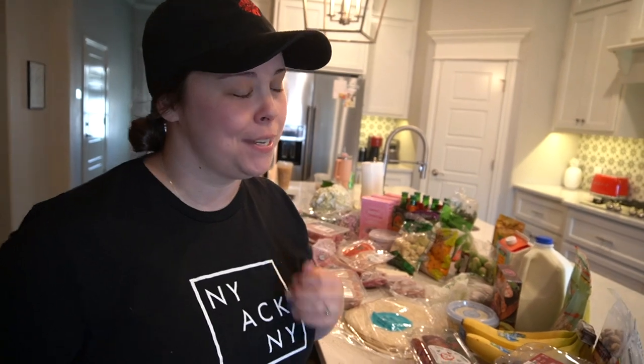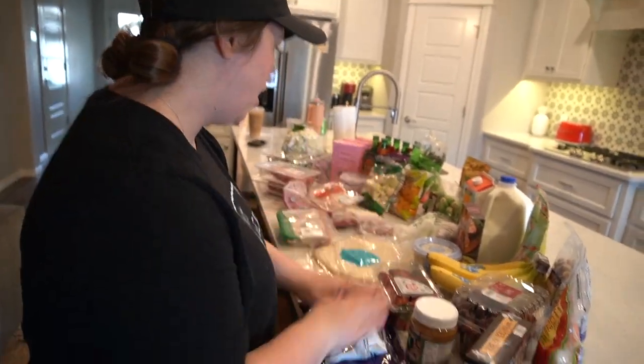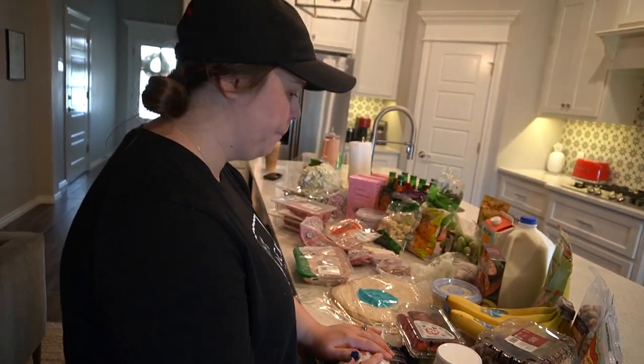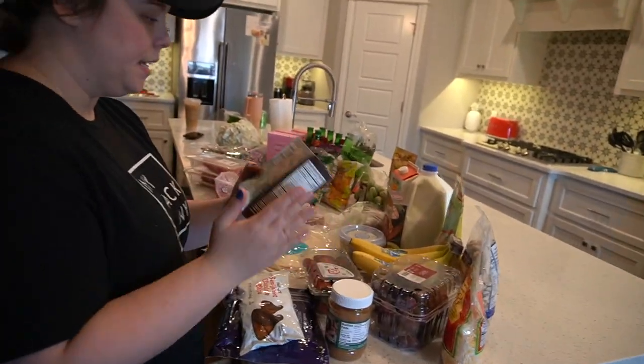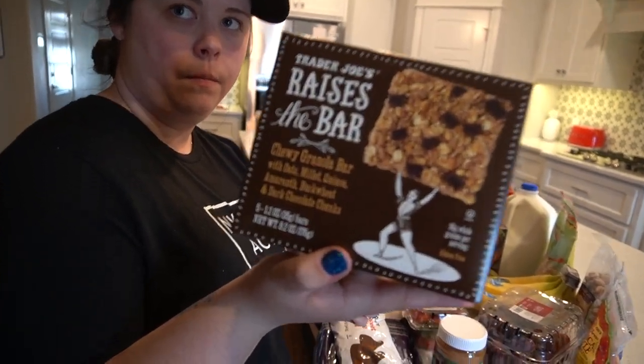Well, the stuff in your eye line is organic, so I just grab what's in my eye line. And I also got some semi-sweet chocolate chips to go with my off-site evil, so that will be fun. Okay, what else? I got these Trader Joe's Raises the Bar granola bars. It's got millet. You know what millet is?